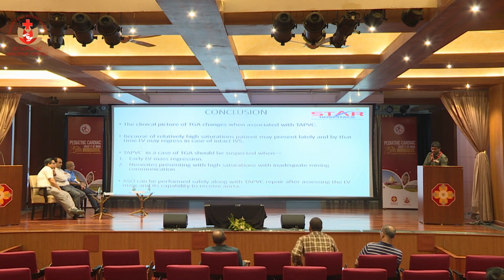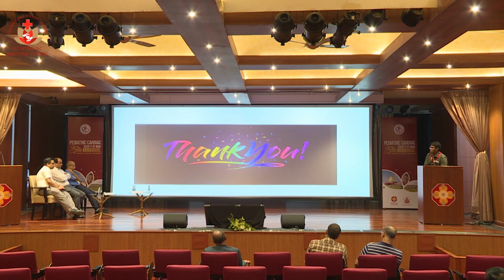So in a case of TGA, we should suspect TAPVC when there is early LV mass regression and neonates presenting with high saturations with an inadequate mixing communication. And again, after assessing the LV properly, whether it can tolerate the aorta or not, we can safely proceed to the arterial switch operation, complete repair along with the TAPVC. So, thank you.